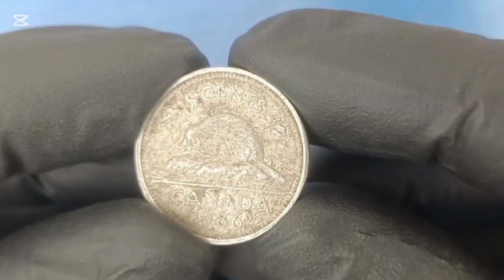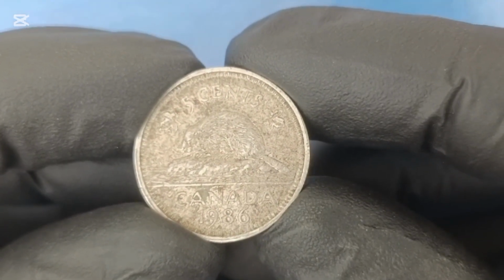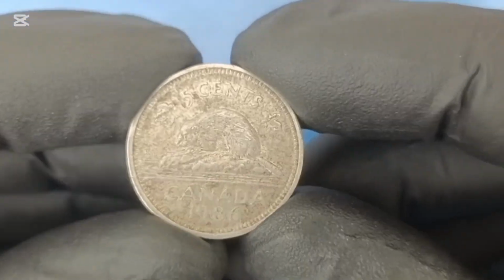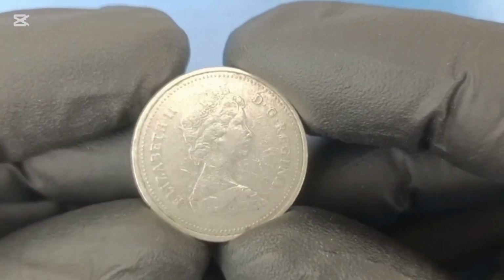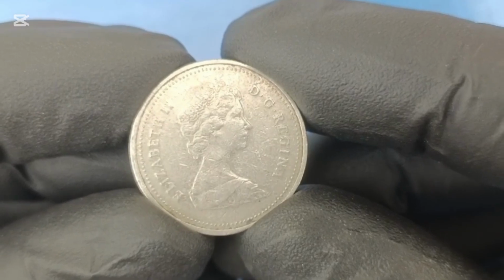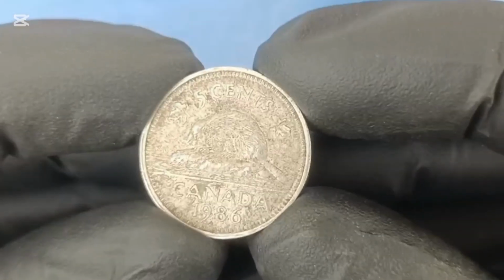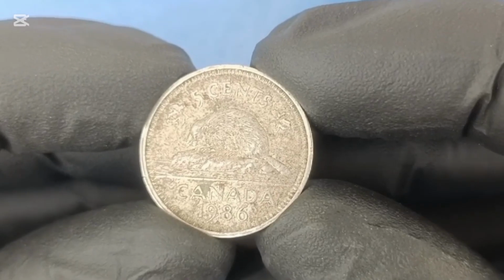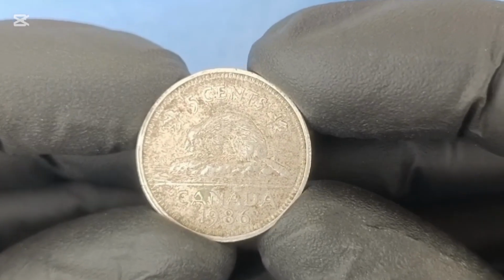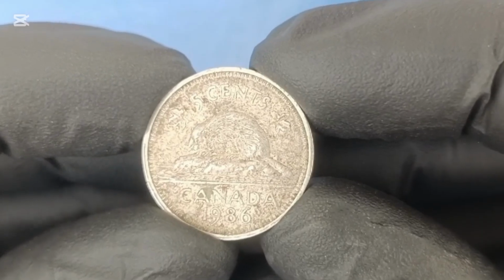The combination of the error and the fact that the 1986 5-cent coin represents a specific moment in Canadian history makes it even more valuable. The coin's design, featuring Queen Elizabeth II, marked a change in Canada's coinage and is now seen as a significant part of the country's numismatic heritage. The beaver on the reverse side symbolizes Canada's connection to the fur trade, a critical part of its economic history.